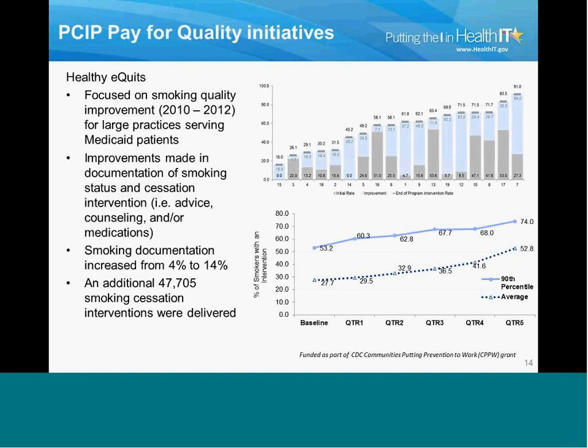So here on the top graph, you see the 19 different community health centers that we had worked with and their rates of improvement. So just looking at practice 16, their offering of smoking intervention services at baseline was 51%. And over the course of this project, they were able to increase their offering of tobacco cessation interventions to 58%. Looking at the graph below, this shows the group as an average and then those who performed at the 90th percentile over time.